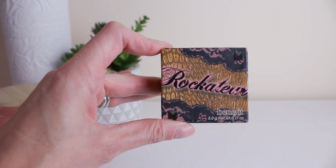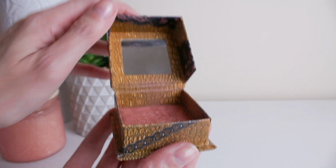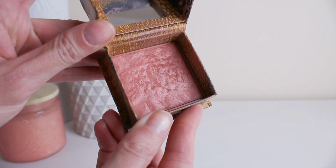Next, I'm going to add some blusher. I'm going to go for something pink toned, so Benefit Rocketeur is what I'm going to choose. Just put back that healthy glow.